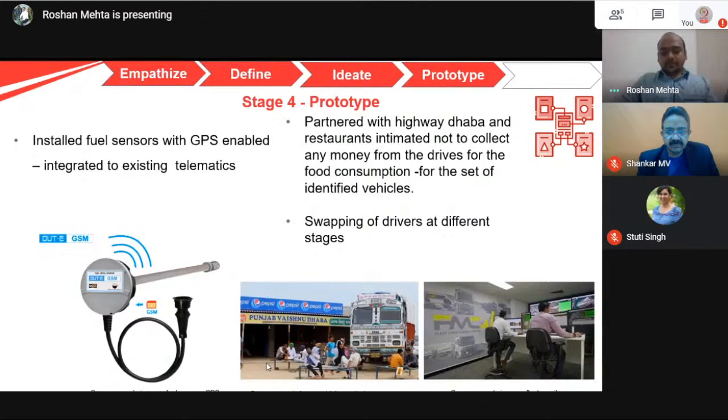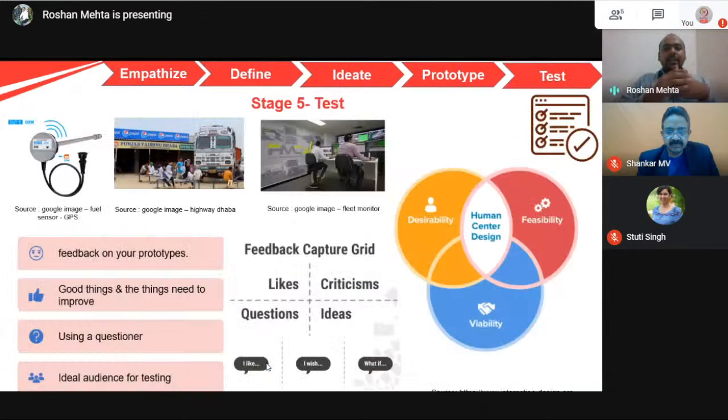so that he is also happy. When they really tested this idea after implementing it in the prototype stage, they sent this vehicle to a particular fleet from point A to point B. They installed the sensors in it, partnered with the highway dhabas and restaurants on the designated route, and also had a plan of swapping the drivers at an optimum time after regular travel. So they tested this again on the same criteria: has this idea met the user needs, the needs of the driver as well as the needs of the fleet owner?